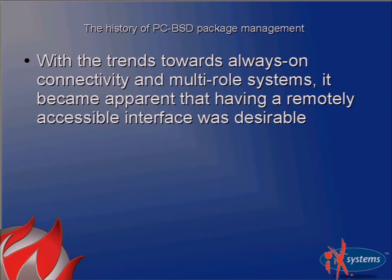But we noticed there's a trend towards always-on connectivity, and we were seeing a lot of systems that were doing a lot of different things all in the same box. For example, desktops with jails running services. That was not uncommon. It turned out a lot of people running PC-BSD are usually fairly technical, hacker-type folks, and they're like, yes, but I'm running my Plex in a jail here, and I'm running this over here. Ooh, and I hacked something in the base system, and here's an Nginx, right?